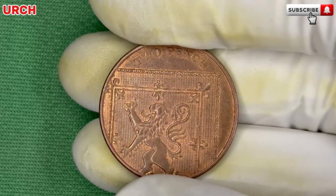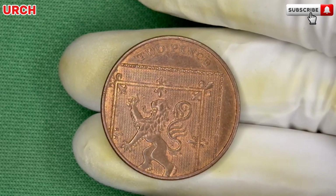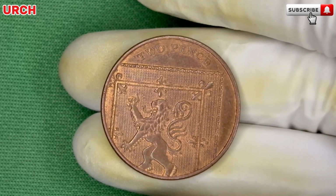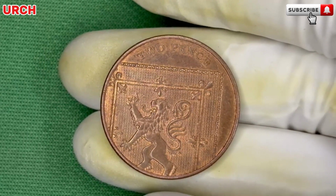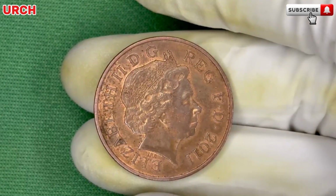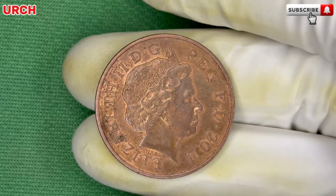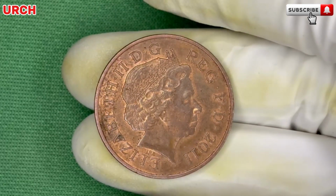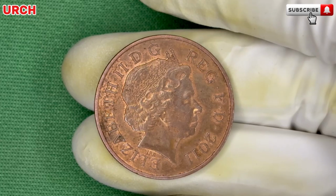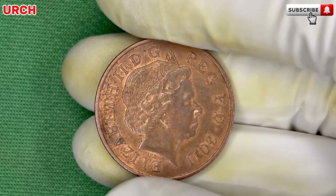Let's talk a bit about the minting process to grasp just how rare this error is. Coin production at the Royal Mint involves careful planning, engraving, die production, and quality checks. However, with billions of coins produced annually, mistakes, though incredibly rare, do happen. These mistakes become prized collectibles, especially when they represent a transition between designs, as is the case here.